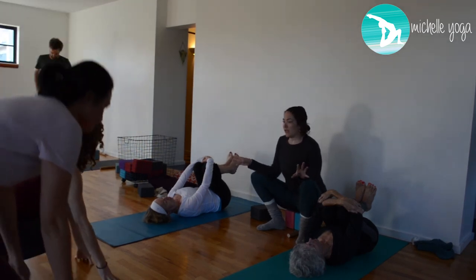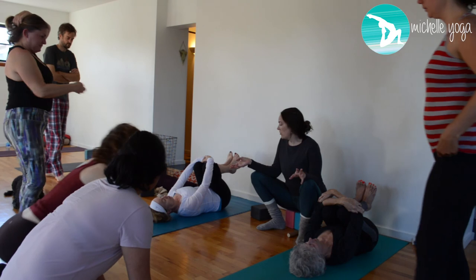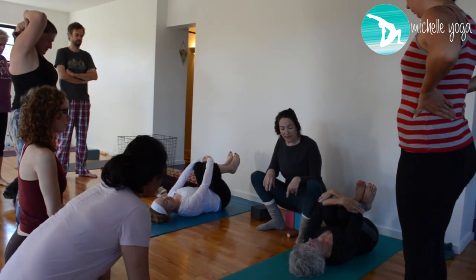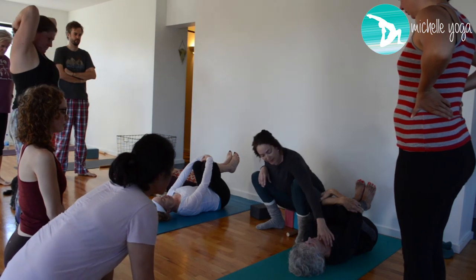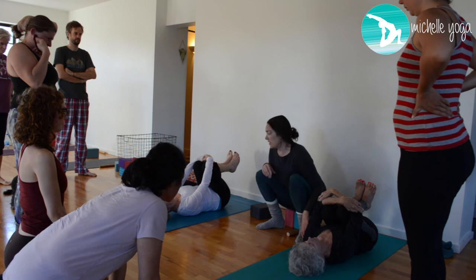So on these bodies, does anyone see if they're holding tension in any particular place? Neck, both of them. Yeah. Not bad, but you can see it. Do you know how I can see it on her? Is right here. Right? And it's not bad. She can go a lot deeper.